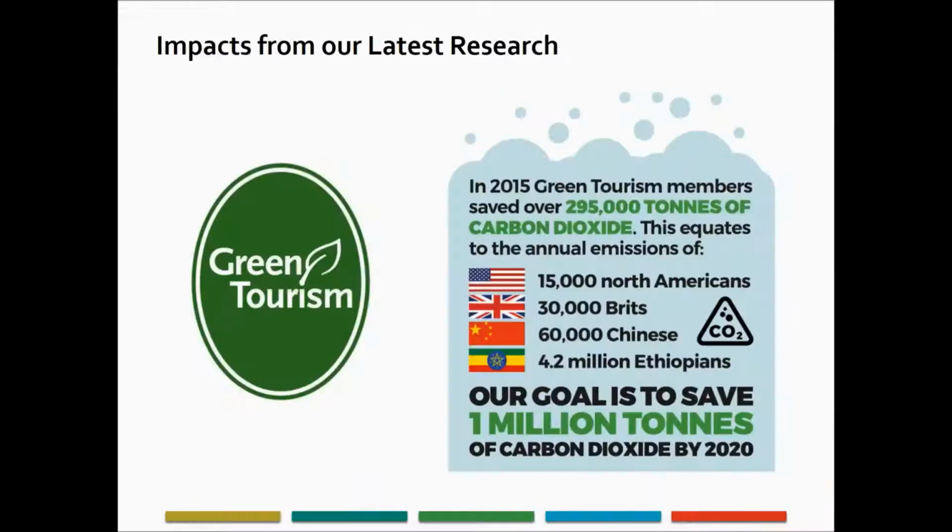And what I wanted to show you is just a little bit of information about what we've been doing in green tourism over the last 10 years. We've been working with the Carbon Toolkit. We started collecting information in 2010 on businesses' carbon emissions, and in the year of 2015, we looked at the carbon dioxide emissions per guest in our accommodation, and compared to a baseline in 2010, we'd save 295,000 tons of carbon dioxide, which is lots of people saving a few tons here and a few hundred tons there, and all of us added together made a good difference.